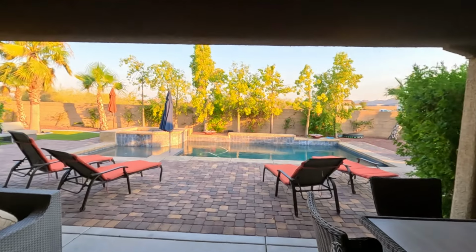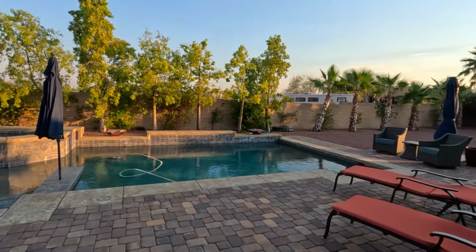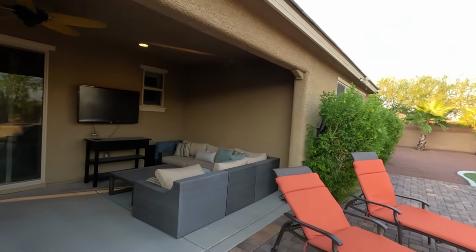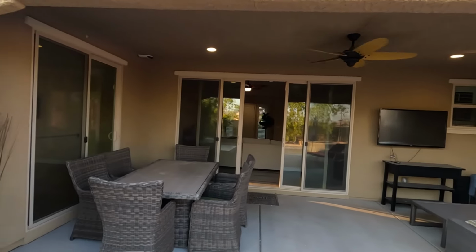Step outside to your own private resort-style backyard. Enjoy a heated saltwater pool, spa, and waterfalls, all controlled effortlessly via a smartphone app. The outdoor space also features a putting green, sand bunker, and a fire pit, making it an entertainer's delight.